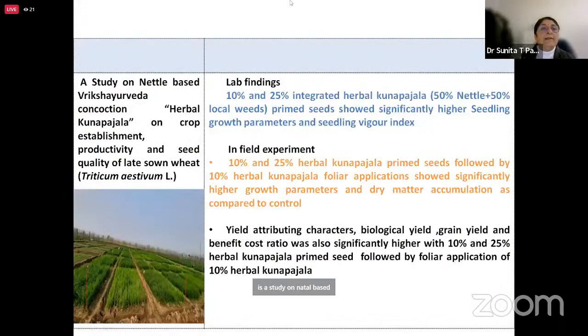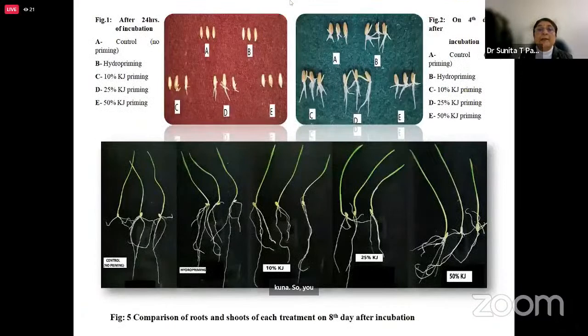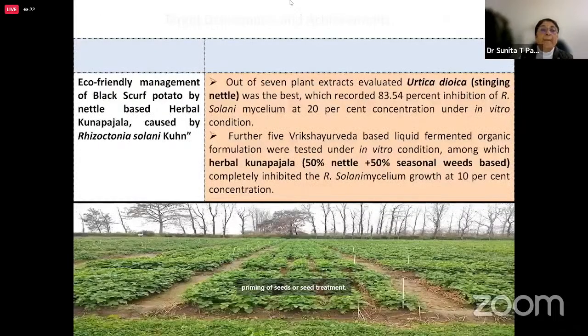And this is a study on needle-based Vrikshayurveda concoction, herbal kunapajala, on crop establishment. So we did priming. And after priming, we could see good seedling length, good seedling dry weight, and the vigor has increased when we prime the seed with herbal kunapajala. So you can see the picture. This is the control one. This is the treatment of herbal kunapajala. And we can conclude that herbal kunapajala also works for priming of seeds or seed treatment.